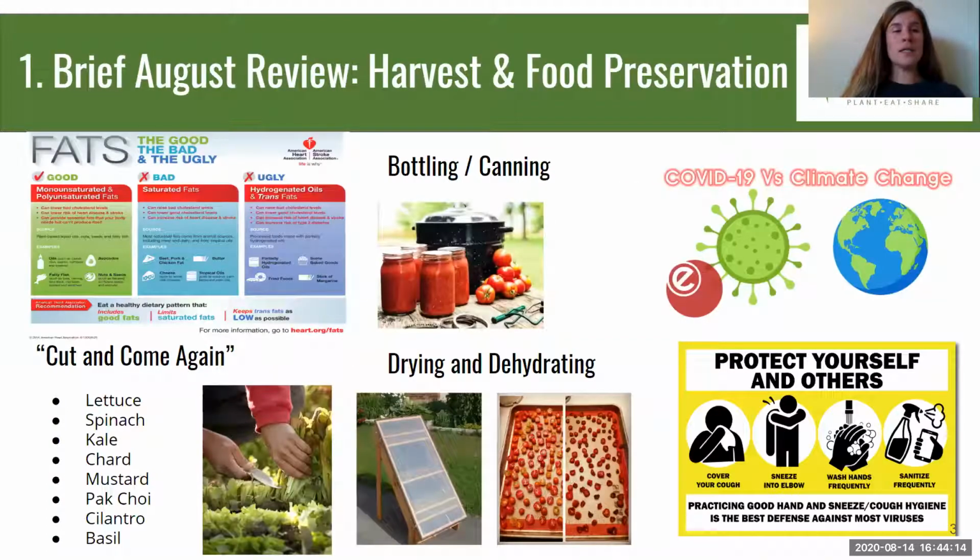So back in August, we talked about several things. Our nutrition topic was on the different types of fats in our diet. We talked about monounsaturated or polyunsaturated fats. So basically, the best good kind of fats are the unsaturated. Those are going to be found in your oils, your nuts, your fish, avocado. They all have the best type of fat.